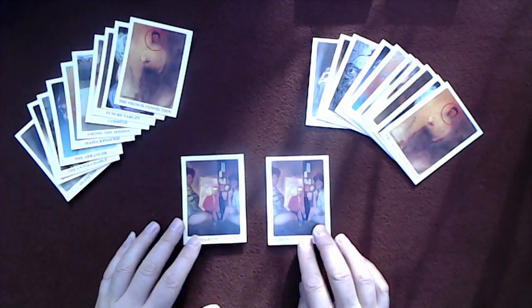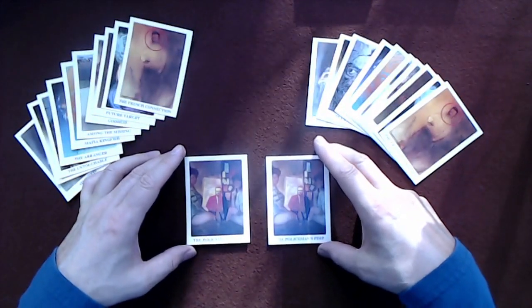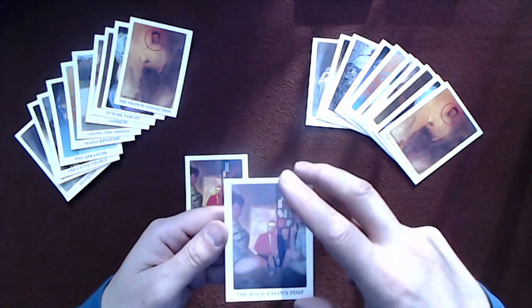Cool. Let's put these in their respective boxes. Card number 26.